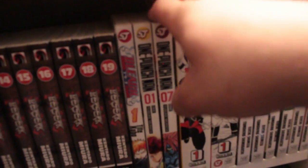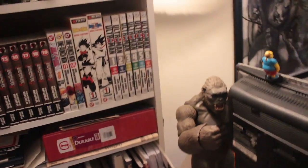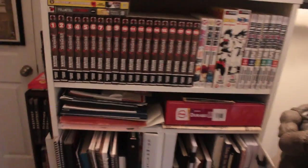I have 1 and 7 because 7 has a really cool fight scene that I use as reference. Dragon Ball Z, and I have most of the Ultraman. I know they came out with like, I think they're up to volume 12 or 13, but I need to pick them up because this was actually a really good book. And of course, all of this Berserk I have, 19 chapters of Berserk.